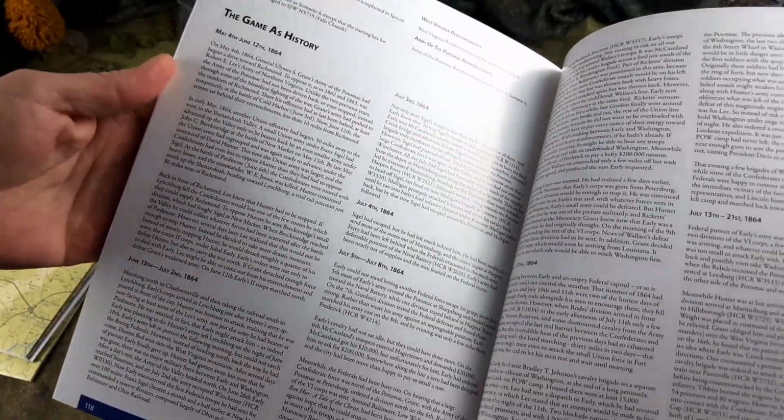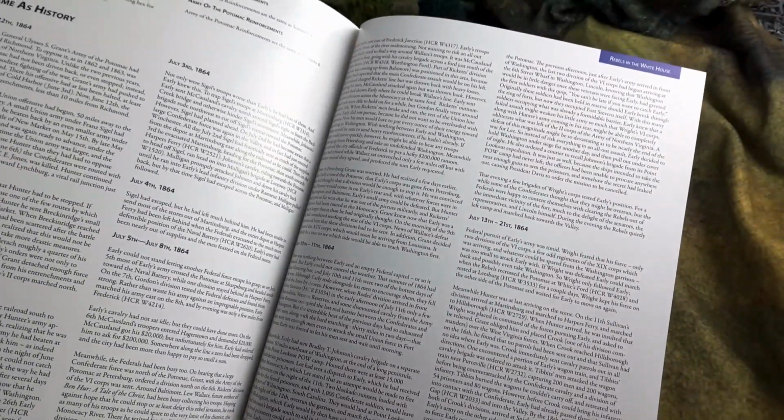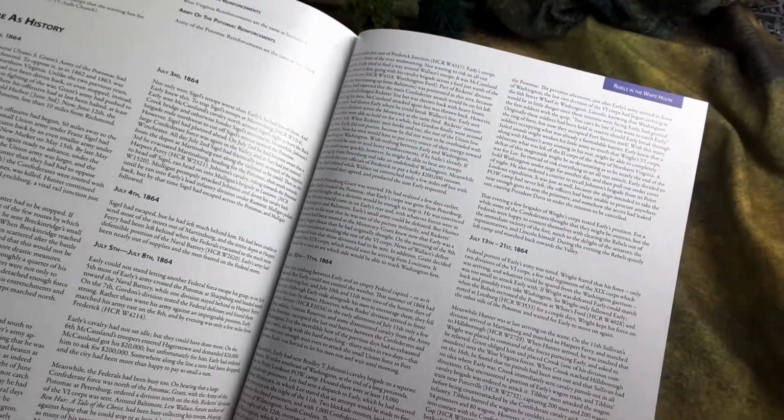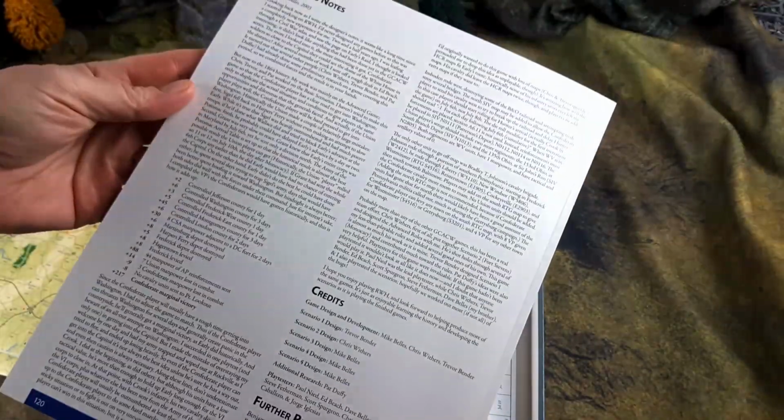The game is history. This looks like a nice ad. I haven't read this. I love historical ads in my games, so we'll see what that is all about. Looks like this is part of the Raid on Washington module. Okay. Designer's notes, of course, always useful. Now again, 3 modules in one book.